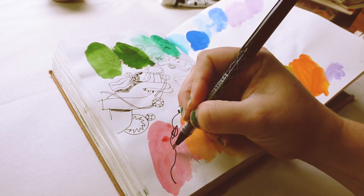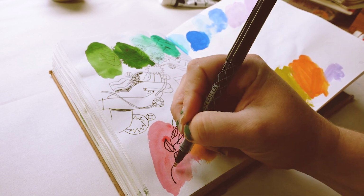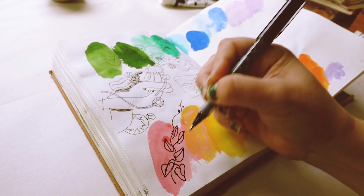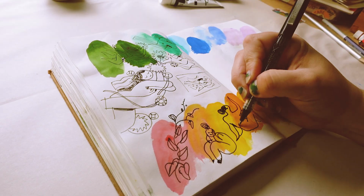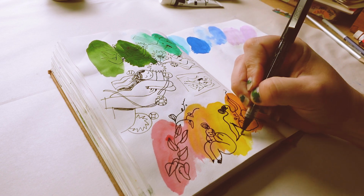So we finally reached double digits, number 10 in the series of 12. These 12 will eventually become my 2023 calendar, which I'm really excited about. I think it's going to be a really lovely little calendar, and I can't wait to share it with you all once it's done.